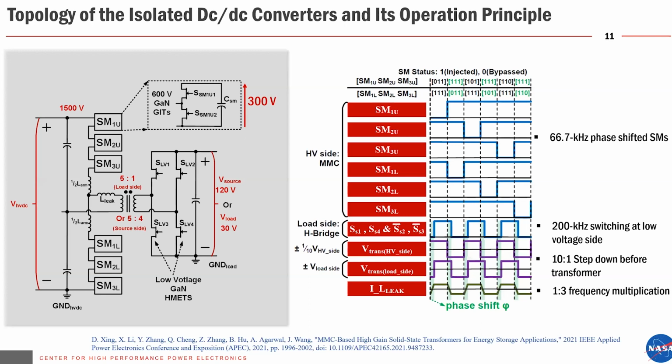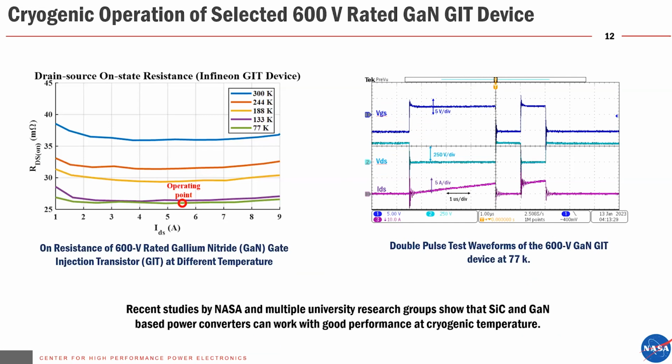Another thing is that for each module, the DC voltage is only 300 watt. That means if I use 600 watt rated gallium nitride device, it still could be considered as radiation hardened. And this is the test results or evaluation results we have for the gallium nitride device, the Infineon gate injection transistor, which is 600 watt rated. And you can see indeed at a cryogenic temperature, the on resistance is greatly reduced when it is compared to normal room temperature. And on the right-hand side, you can see the switching waveform at cryogenic temperature. We can design a circuit, operate for hours at cryogenic temperature without any issue.